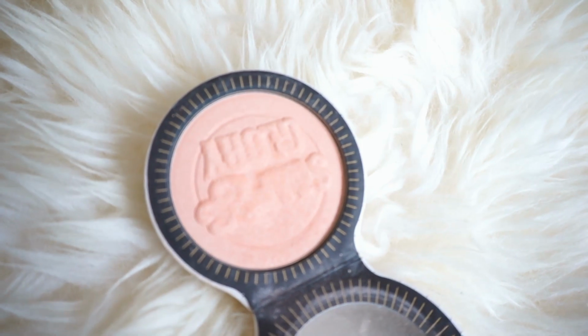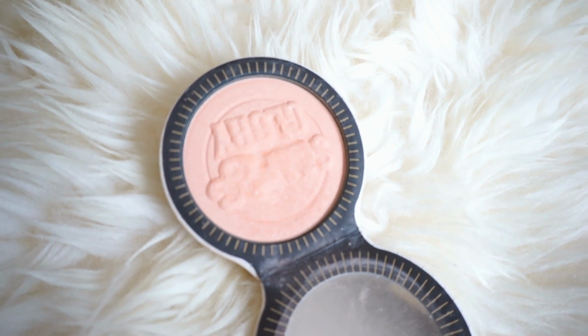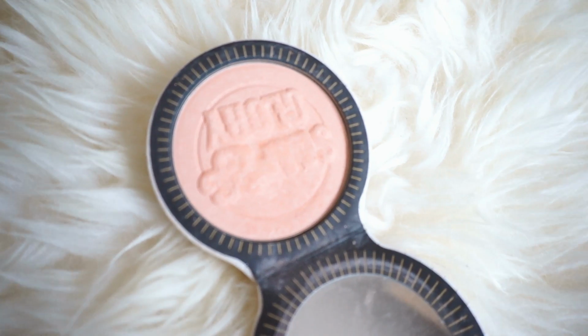And highlighter I have been loving this year, the Soap & Glory Glow All Out highlighter. It is a beautiful salmony pink shade. It adds the most natural sheen to your cheekbone and just really enhances the natural structure of your face, and it brings out that 3D effect of your cheekbone really well.